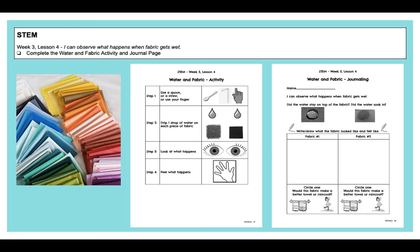You're going to use the spoon or a straw or your finger if you want to, and you're going to drop little drops of water on the fabrics. Look and see what happens and use your fingers to feel what happens. Then on your journaling worksheet, it wants you to observe what happens when fabric gets wet. Did the water stay on the fabric? Did the water soak in? Write and draw what the fabric looked like and what it felt like.